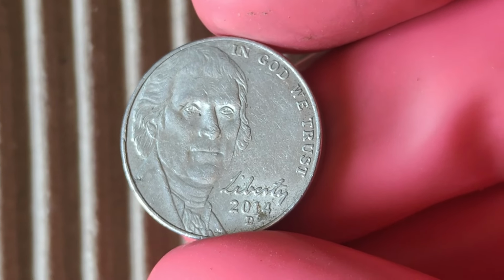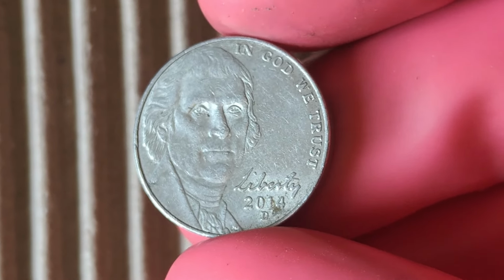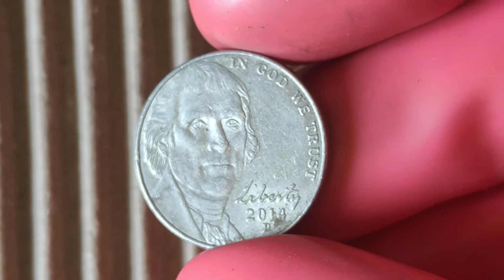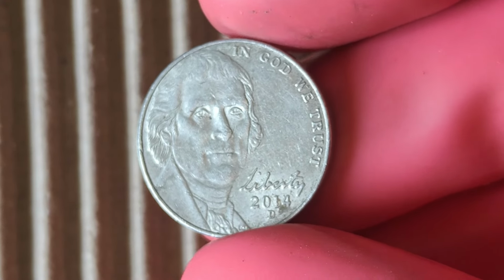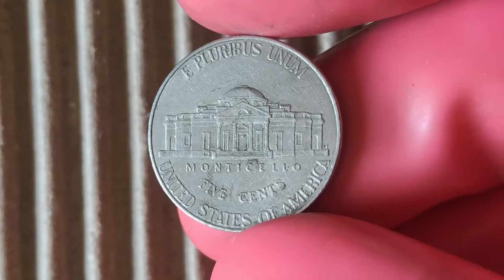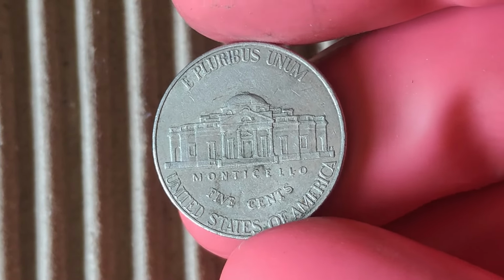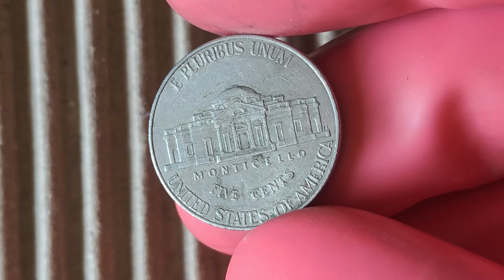2014 Jefferson nickel with the Denver Mint mark. That's right, the 2014 D Jefferson nickel. At face value, it's just 5 cents. But under the right conditions, this common-looking coin could be hiding extraordinary value. So what makes this particular nickel so special?